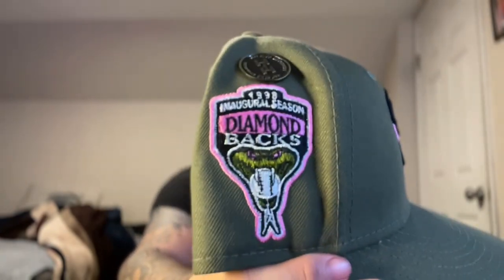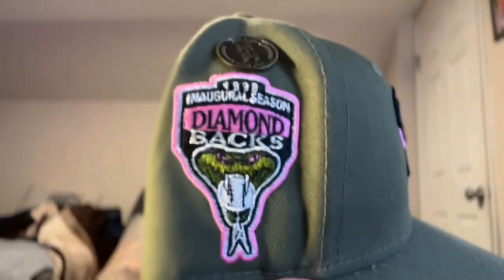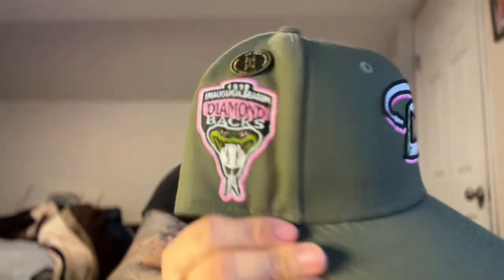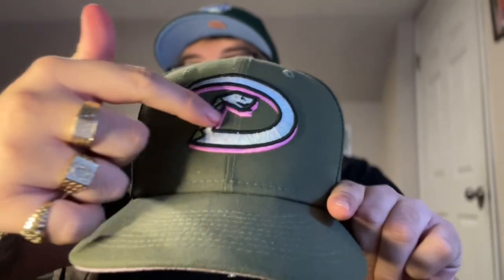D-backs. I'm telling you guys, D-backs, bro. The patches. Oh, my God. The patches on the D-backs, man. And the rest of the hats, they're D-backs. So, yeah, look at the patch right here. You know what I'm saying? Look at that. I like this other color. What is this, pink? I don't know if that's pink, guys, but I'm colorblind, but it is pink, right? It looks dope. You know what I'm saying?